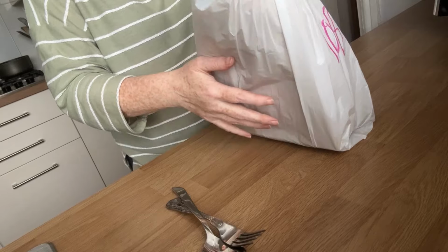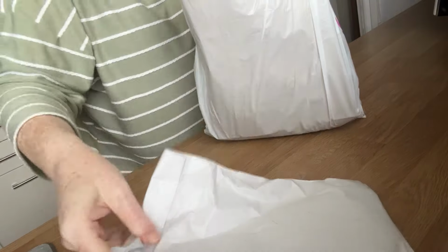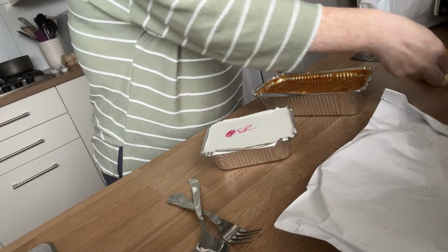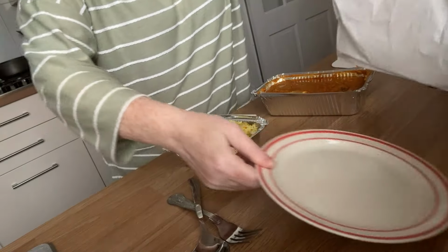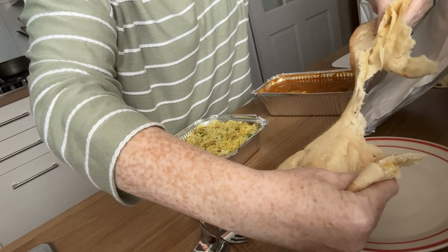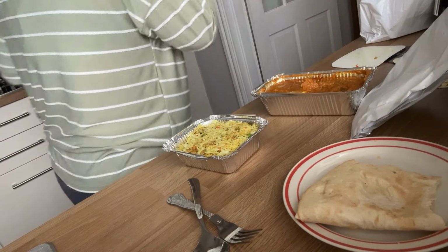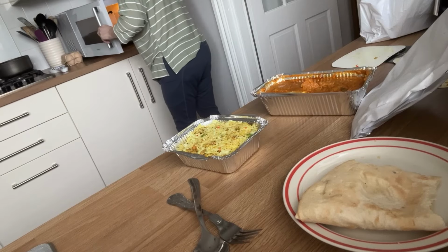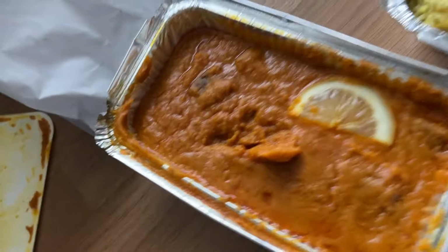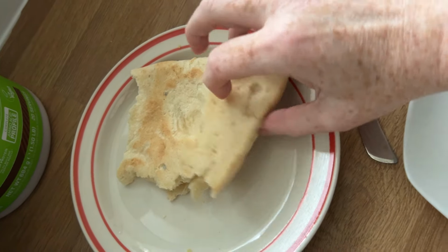Just got a lovely Indian takeaway. So I've got beef Sri Lanka, egg fried rice and peshwari naan bread.